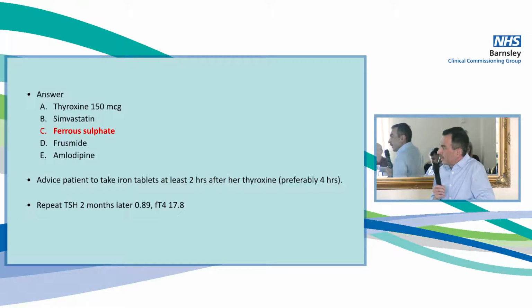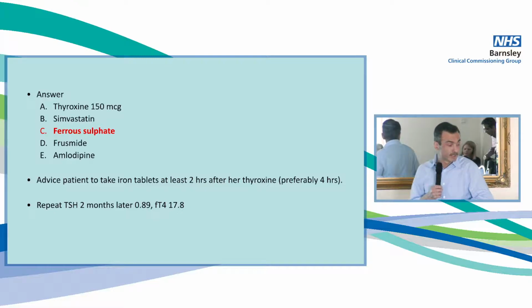And actually when she did that, after another 2 months, her TSH was 0.89. So always think about medications, make sure the patient is taking the medication at the right time of the day.